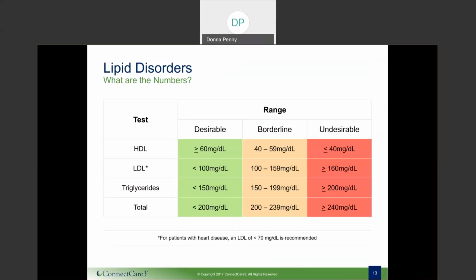All right, so lipid disorders, let's take a look at those. And what are those numbers? So first of all, let's talk about cholesterol. So cholesterol is a waxy, fat-like substance that is found in all of your cells, and your cells do need it to function properly. It travels throughout your body in these little packages. They're called lipoproteins. And you have two different types of lipoproteins. You have your HDL and your LDL.